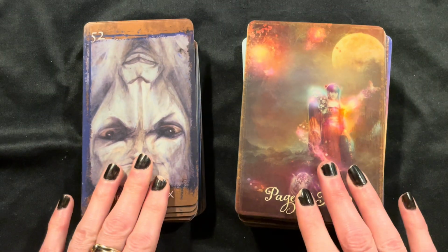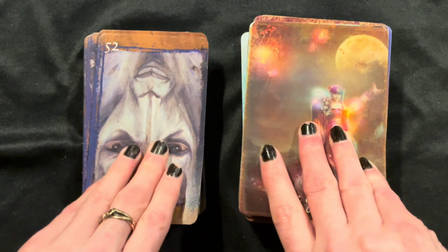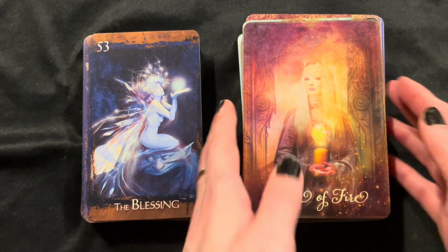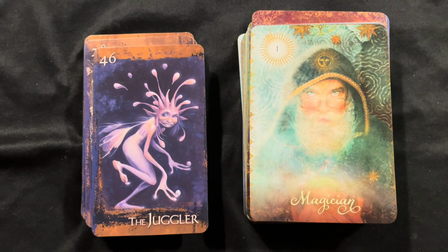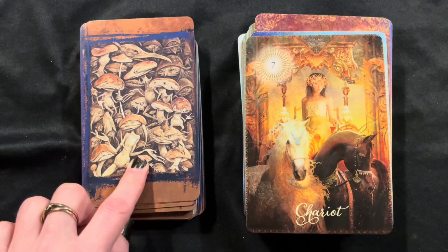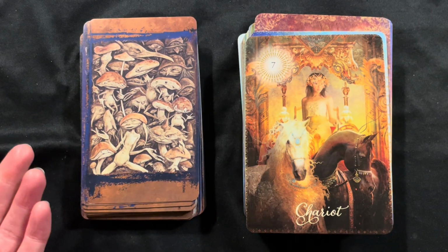Ooh, the Paradox. That is a creepy one. The Page of Fire. The Blessing with the Queen of Fire. I do like that. The Juggler and the Magician. I think those go together quite well. They've got a couple of these cards where it doesn't have a meaning or anything on it. You're supposed to have your own kind of meaning or association with it.